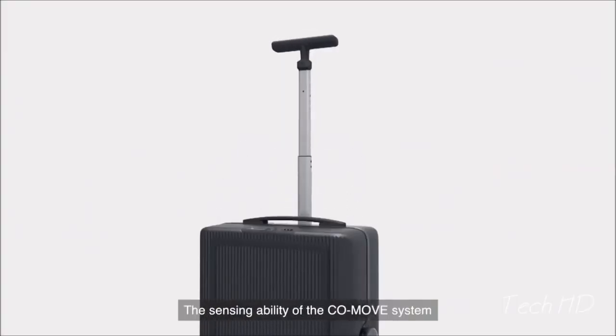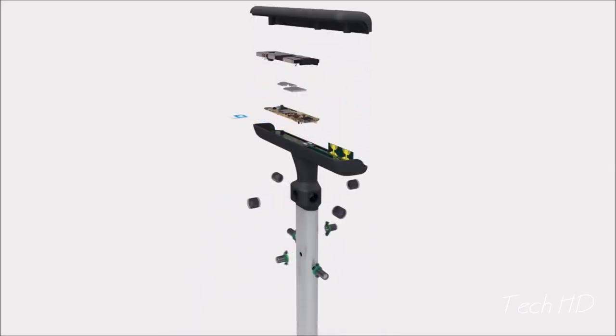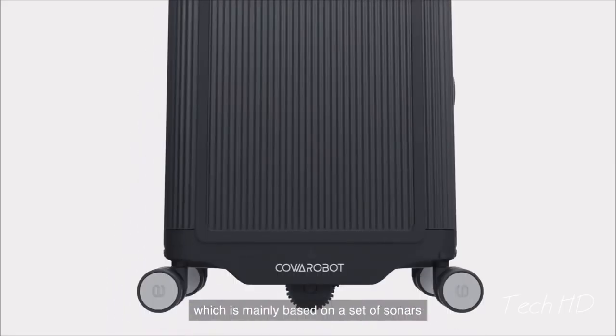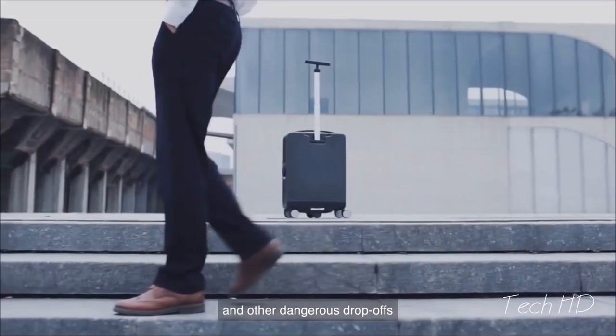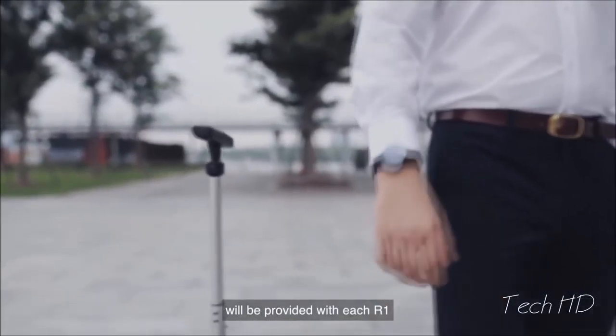The sensing ability of the CoMove system is made possible by multi-sensor fusion technology, which is mainly based on a set of sonars, a depth sensor, and cliff detect sensors that allow R1 to avoid stairs and other dangerous drop-offs. A customized bracelet will be provided with each R1.